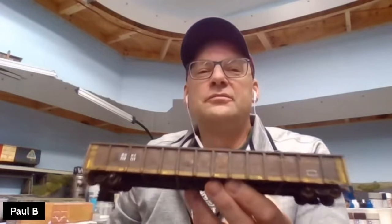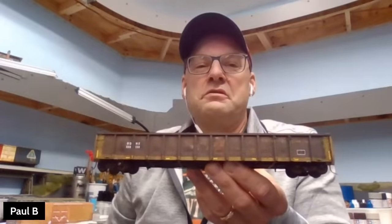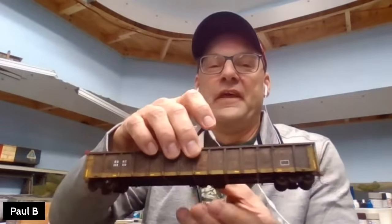You have no limitations. Show those gondolas right now. I got one right here. Look at this. That is scratch built, folks. Pull it up. There you go. A little higher. That's beautiful. It's all sheet styrene. Crazy impressive. That is amazing work. That's really top tier stuff, Paul.